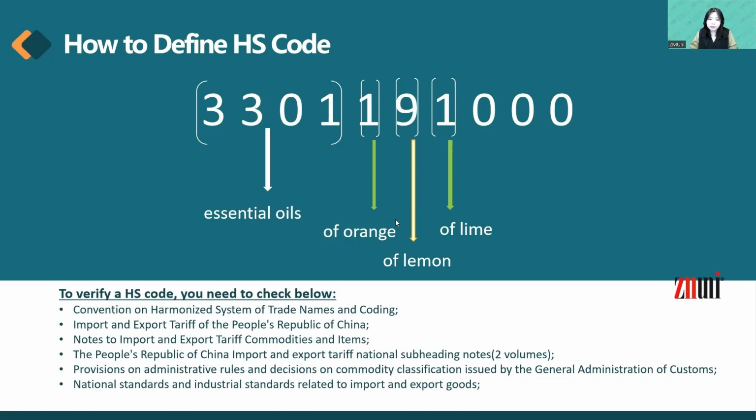After knowing how to define an HS code, I would highly recommend you find an experienced agent to help you verify the code. Because you can see below, you have to check many documents to settle on the final code. It would be tough and too professional to try for beginners.